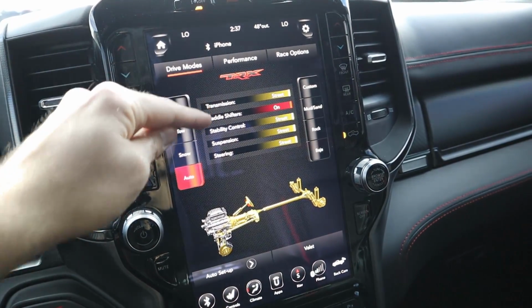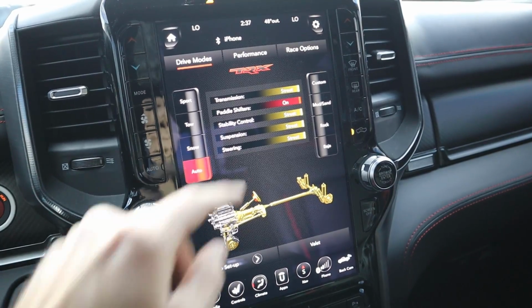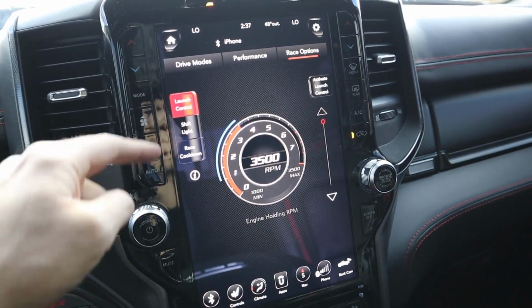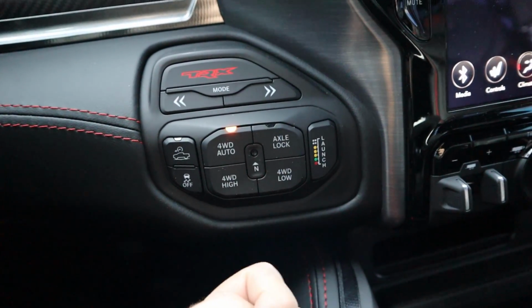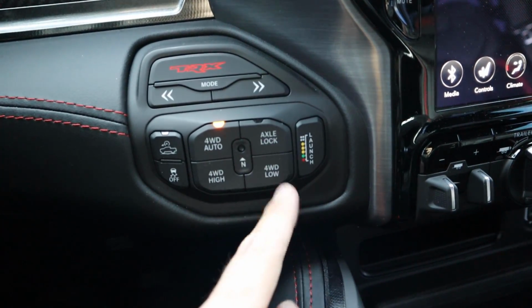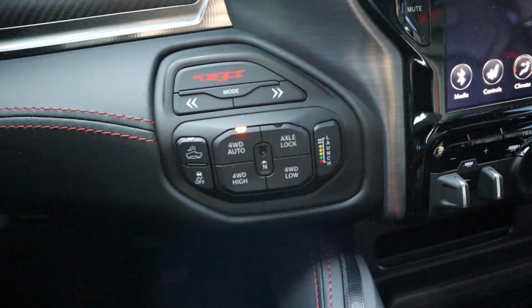So you've got your transmission, your paddle shifters, stability control, suspension, and steering. That'll change depending on the drive mode. And then with the race options, you can basically set the RPMs for the launch control. You've got shift light and then race cool down. And by the way, the launch control button is over here, and then you've got your driveline select. So you've got your 4-wheel auto, your 4-wheel high, your axle lock, and then your 4-wheel low. And then this is your off-road cruise control with your stability control button.